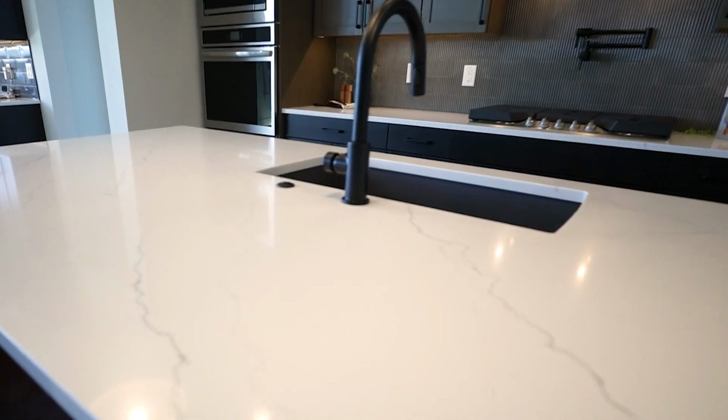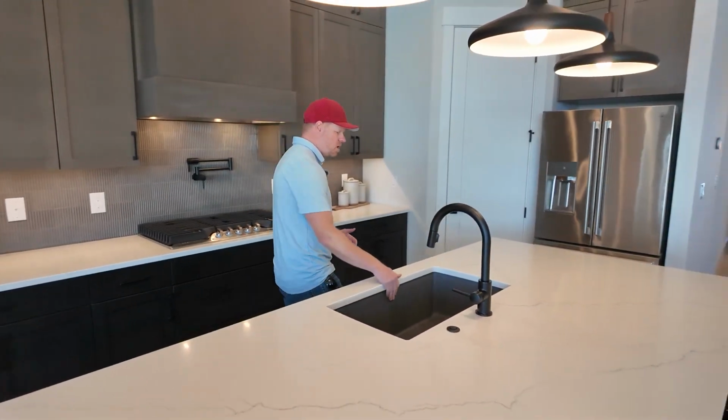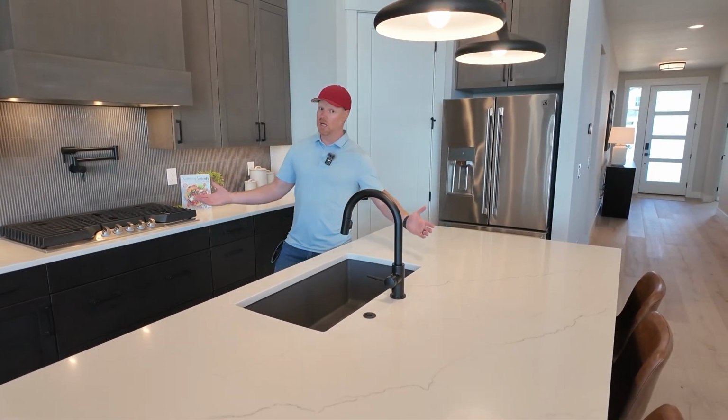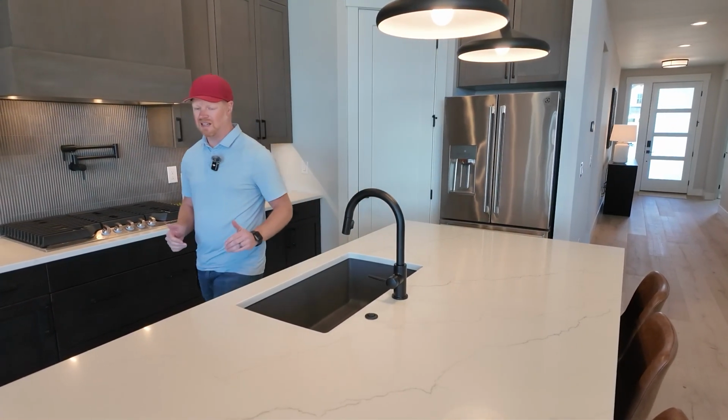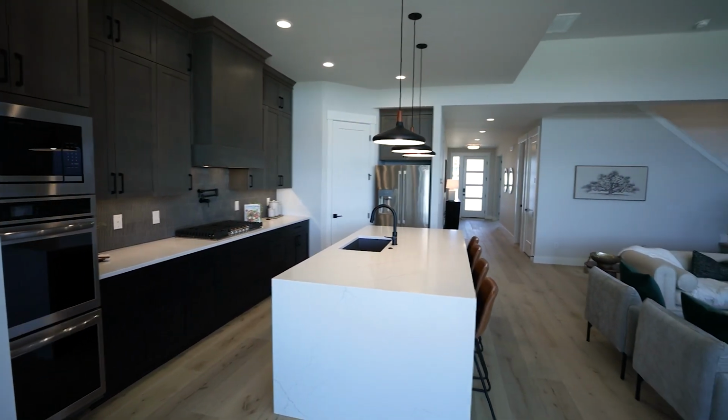This is a composite sink that is really popular these days. It's made by Blanco. It's actually like a granite composite. Very, very popular. I don't know how they hold up long-term, but certainly being used in a lot of the more luxury builds these days as well. Let's go ahead and take a look through this kitchen here.